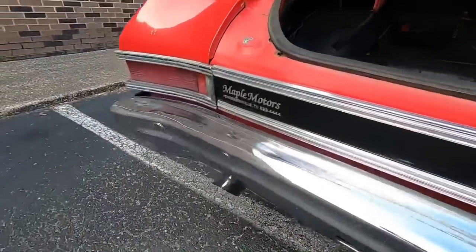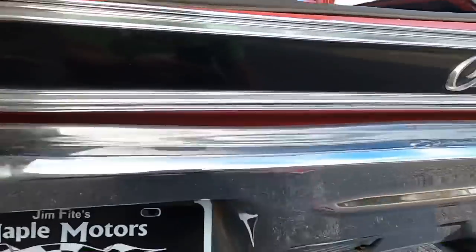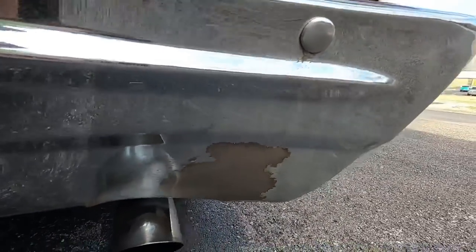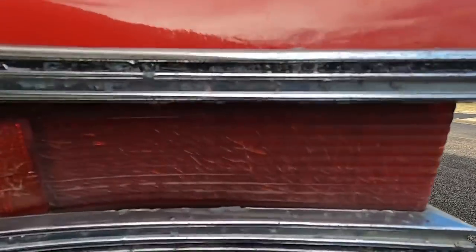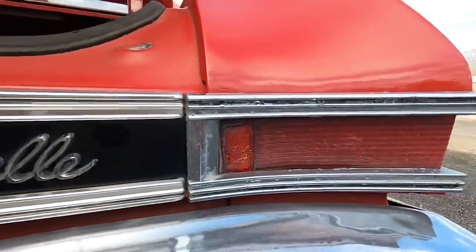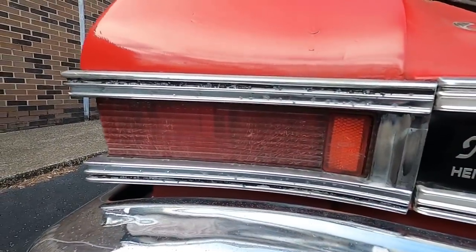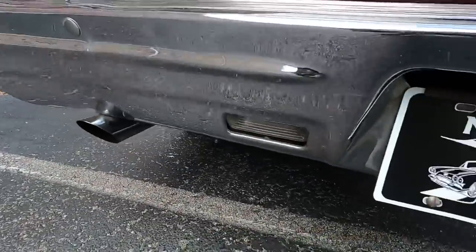Well, the back bumper, it's got pitting on it. It's not that great. Needs to be cleaned up. You're missing chrome down here at the bottom. Tail lights have some cracks in them. The trim around them got pitting. Same with this side. Fuel exhaust.